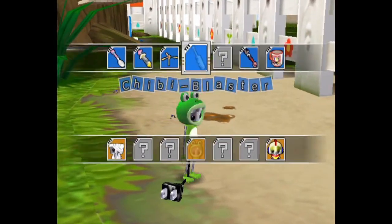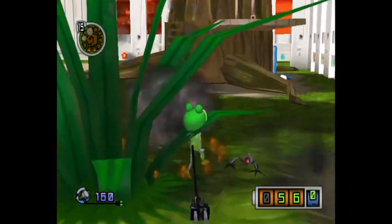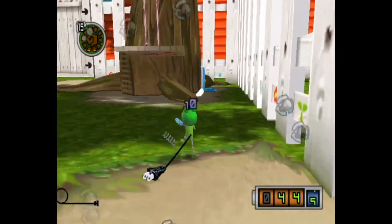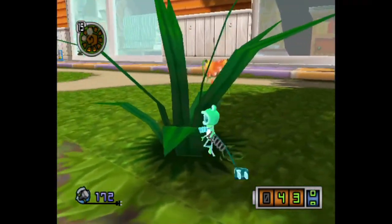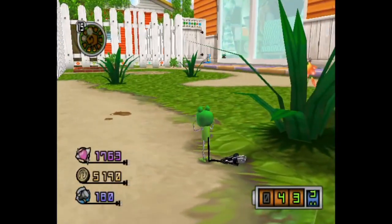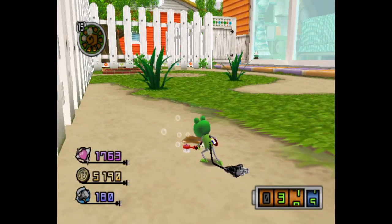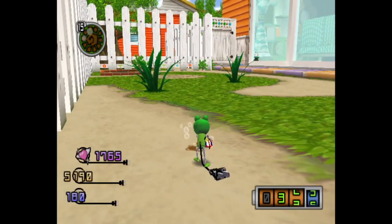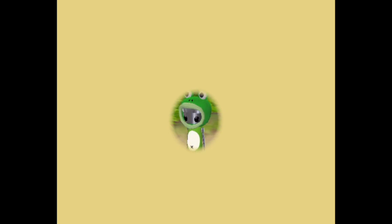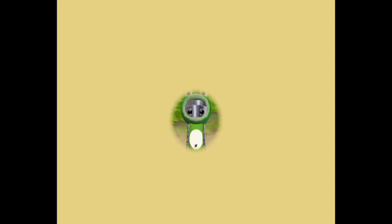Oh, we got a battle. Shake this dude off. We just got a few. Not a crazy amount of nuts and bolts. Can I get some time? Come on. Perfect. Frog time. Time sure flies. That's a good pun.